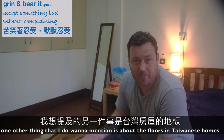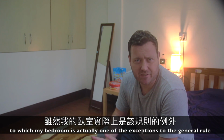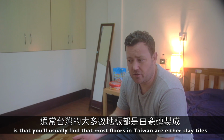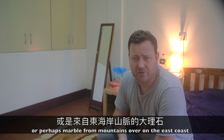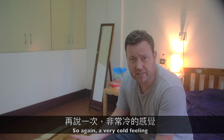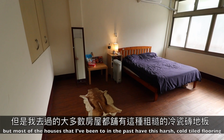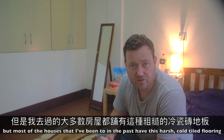One other thing that I do want to mention is about the floors in Taiwanese homes, to which my bedroom is actually one of the exceptions to the general rule, is that you'll usually find that most floors in Taiwan are either clay tiles or perhaps marble from mountains over on the east coast. So again, a very cold feeling. As you can see from the flooring in my bedroom, there are of course many different options of flooring in Taiwan, but most of the houses that I've been to in the past have this harsh, cold, tiled flooring.